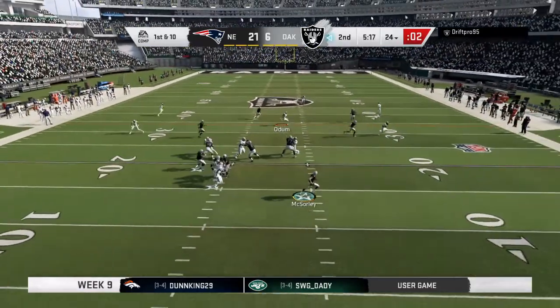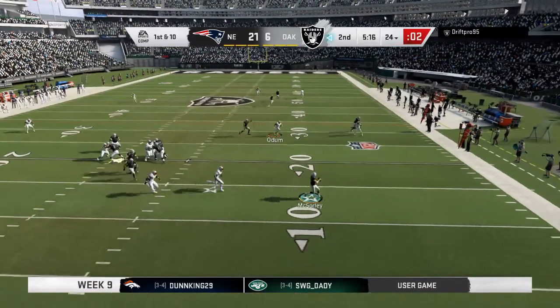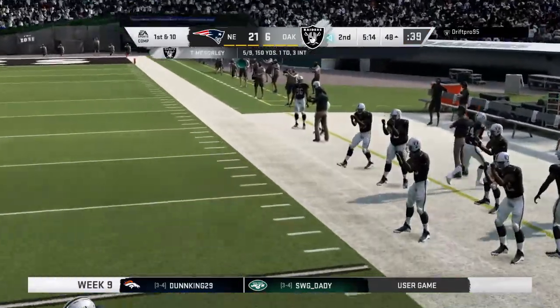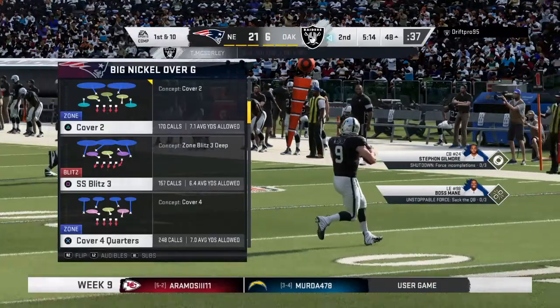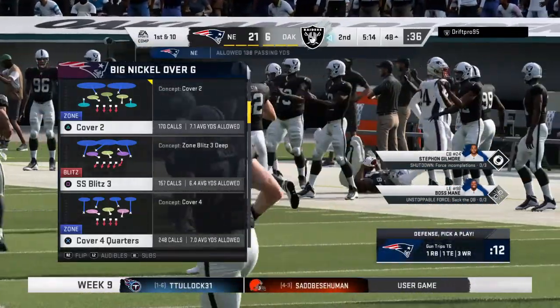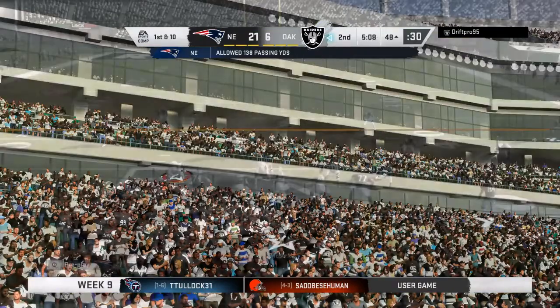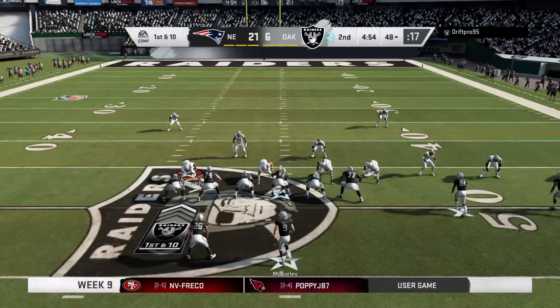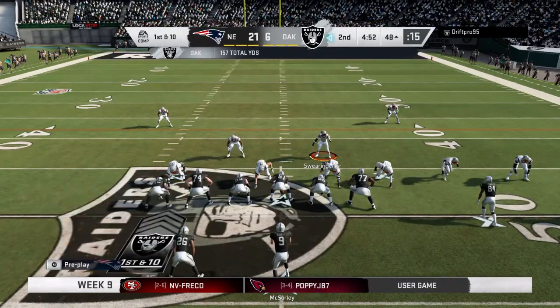They go back to the air here after the INT on the last drive. Got him in. It's Brown. And he'll take this to the other side of midfield before going out of bounds. A really good pickup of 28 yards. So into Pat's territory now. Here's 1st and 10 at the 48-yard line.